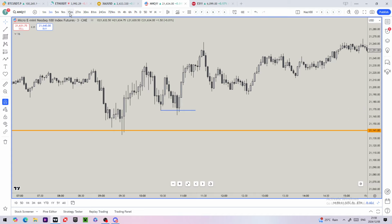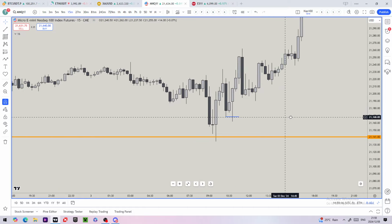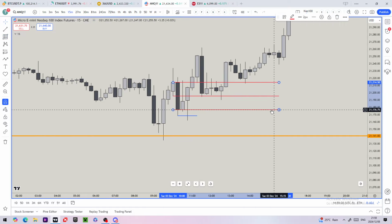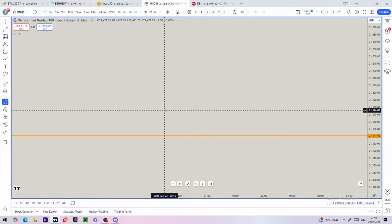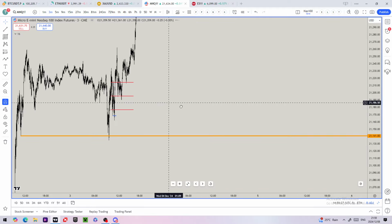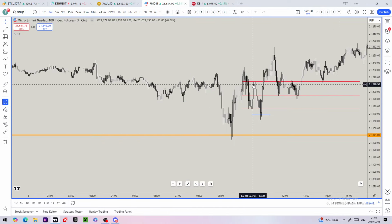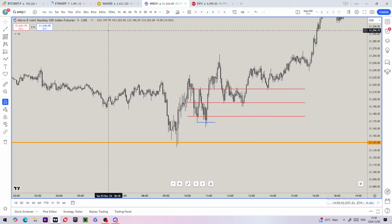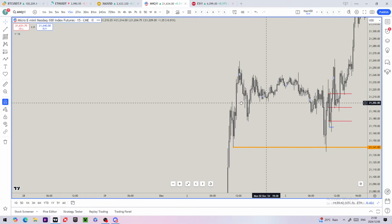Now, if you were intuitive enough, you would notice on the higher time frame, is this not the flash range right there? If I go back down to an M3, M5, let's have a look. That's your range right there. Now, how or why did I trade this range specifically, or have more confidence in trading that specific range?